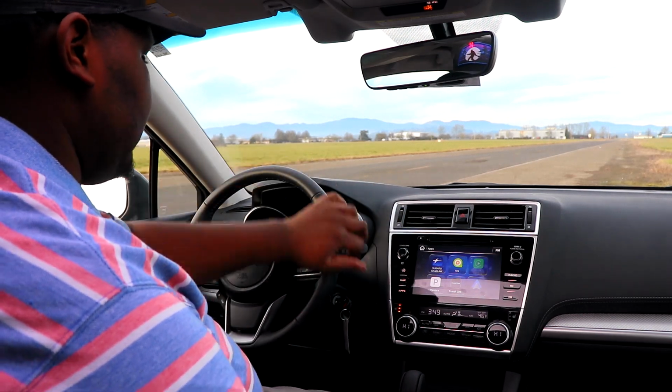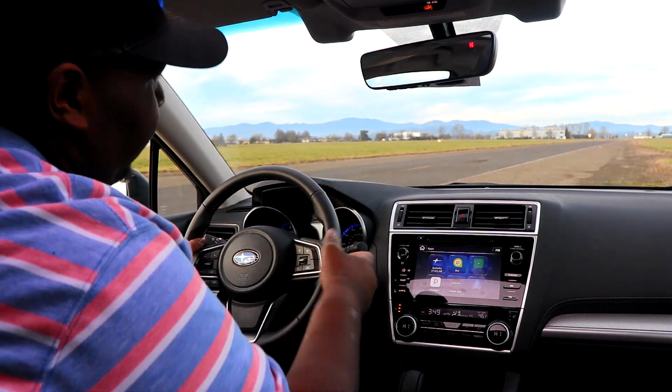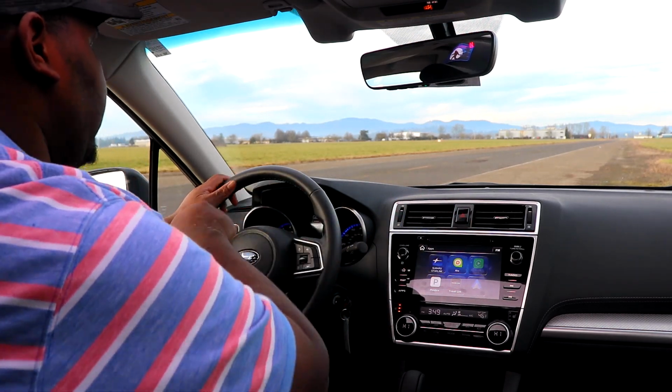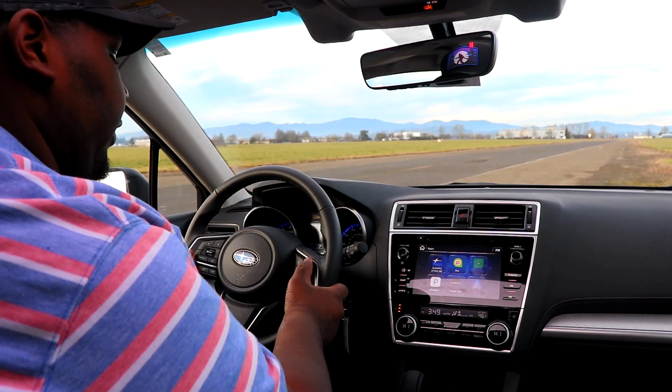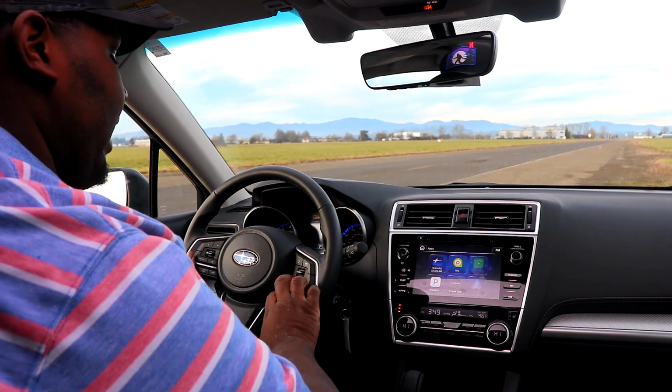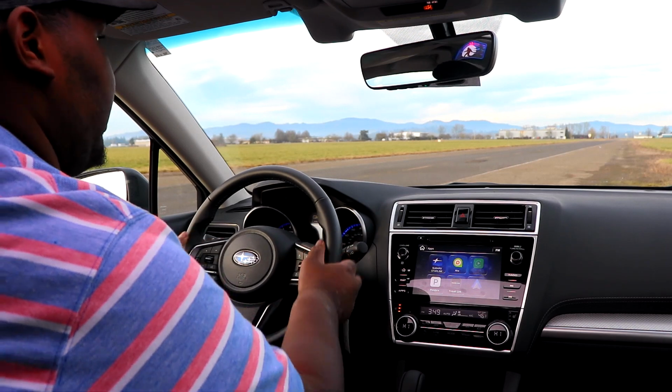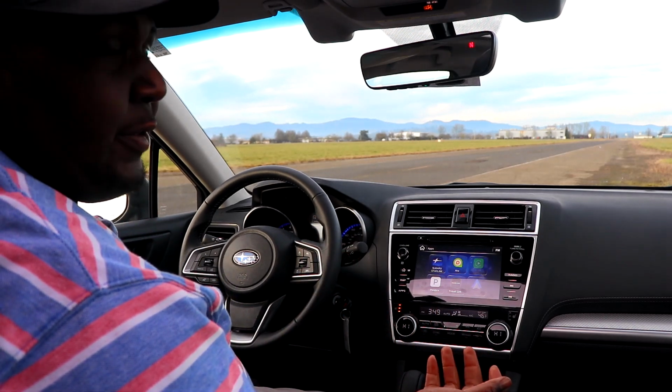So let's start over here at the steering wheel. The steering wheel is new for this year, as part of the facelift of the model. I feel like it's a little bit smaller than it was before, and it has all your controls for your cruise control, your lane keep assist, and the distance you want to have for your vehicle. It does have some nice paddle shifters on here, which I feel like nobody really uses on this vehicle.